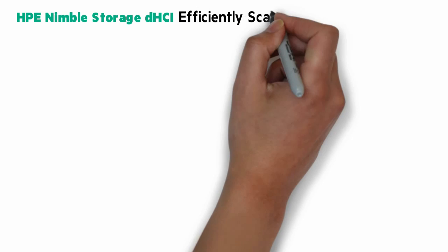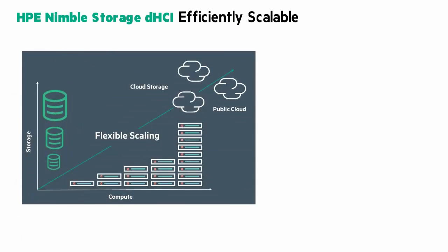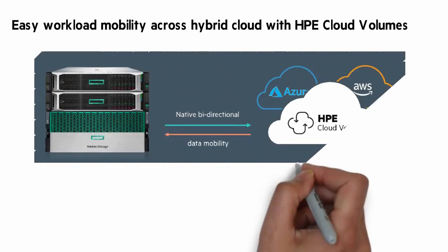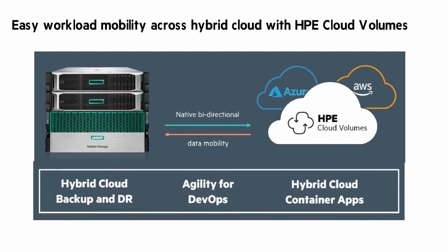And finally, efficiently scalable. Independently scale performance and capacity. No over-provisioning. Add only what's needed. And upgrade transparently. And with HPE Cloud Volumes, you have easy workload mobility across hybrid cloud for backup and DR, agility for DevOps, and lift and shift containers from public to private cloud.